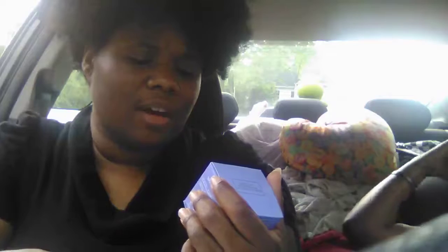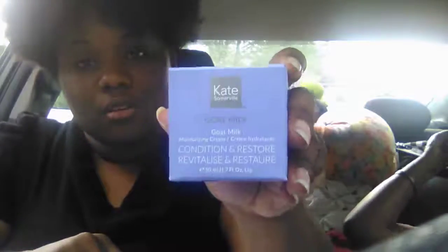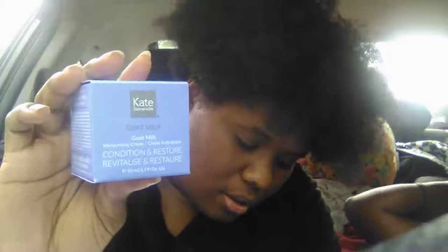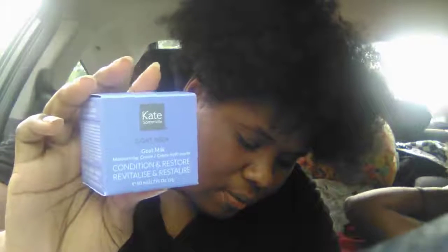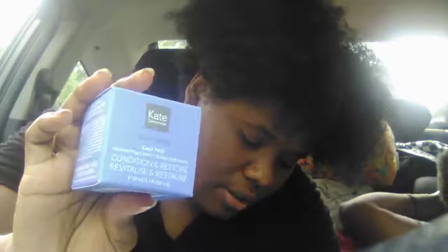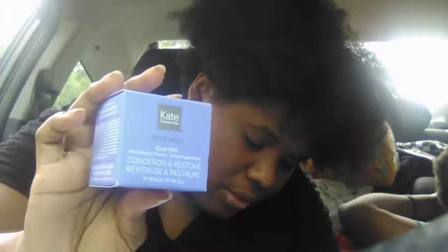So, let's see. What are you? It's goat milk, condition and restore, revitalize, it's a moisturizing cream. So this is what that looks like. And let me see where I can find it in my little magazine here. Made with lactose from goat's milk, jojoba oil, and avocado oil. This gentle formula instantly absorbs into the skin for a healthy glow. This is $65. God.